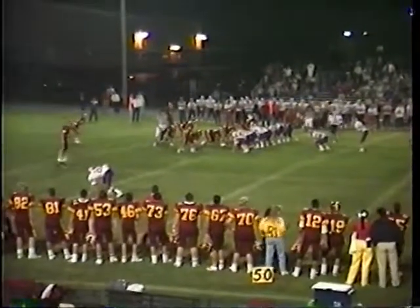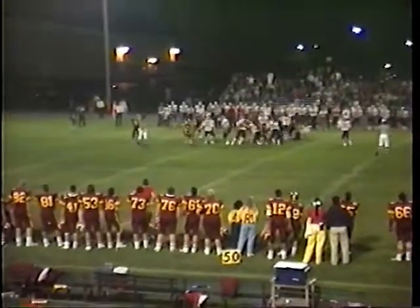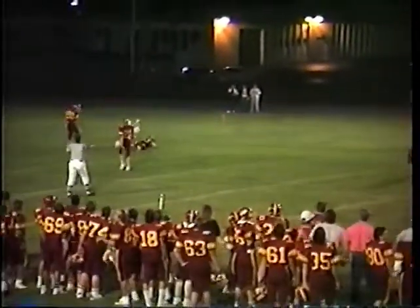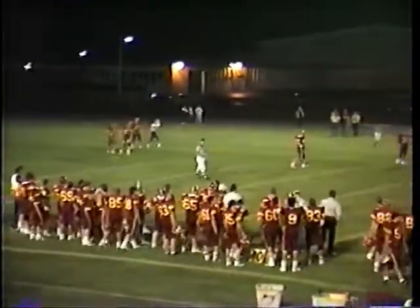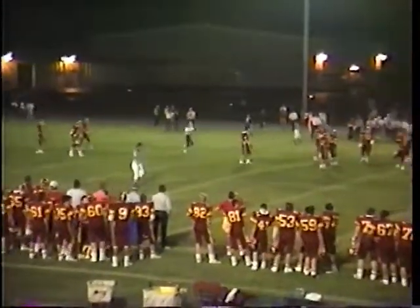Elwood, 3rd and 13 from about the Tiger 40. Man in motion, Courtney, right side of the field. Back to pass, Etchison looking down here to the near side of the field. Cutting across is Paquin, and the pass is well underthrown. And good defense there by Alexandria's Dean Moorhead. He was in the vicinity, and he really had the best shot at catching the pass. Sure did, John. The receiver very well covered.